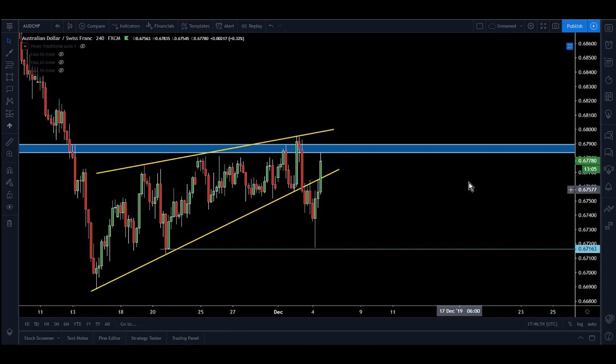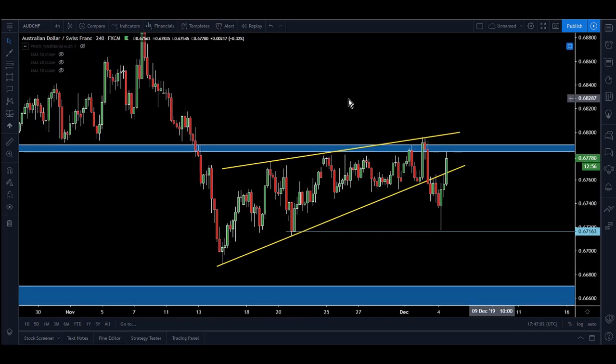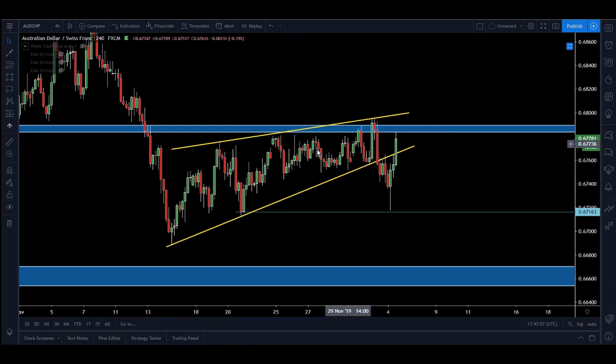We were looking at, when price broke out, a retest of this trend line, and then potentially the start of a next impulse like this: impulse, correction, impulse, another start to the downside. So we actually did trade this.